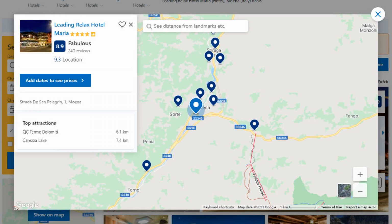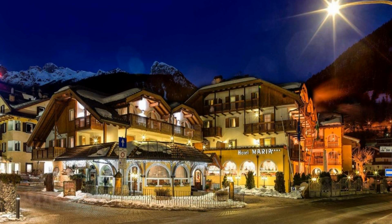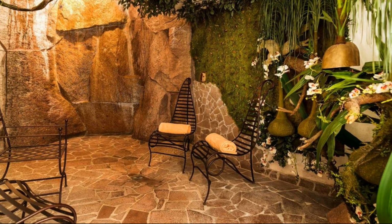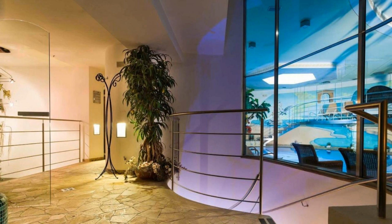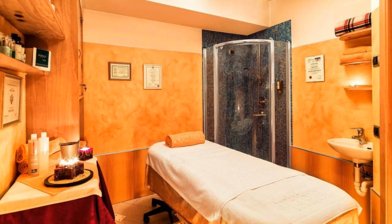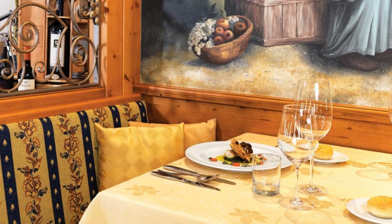Number 3. This is a 4-star hotel. The location of this hotel is outstanding and guests love walking around the neighborhood. Check-in time is 2 p.m. and check-out time is 11 a.m. Guests are required to show a photo ID and credit card at check-in. Pets are allowed in this hotel.